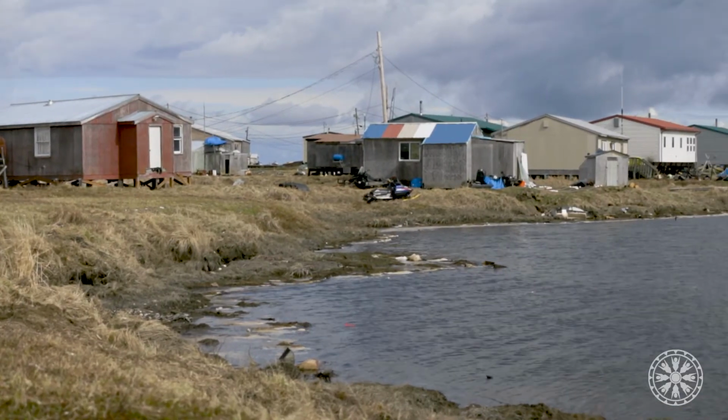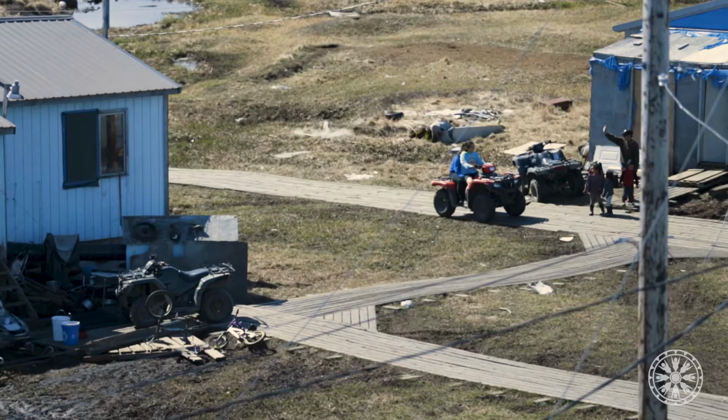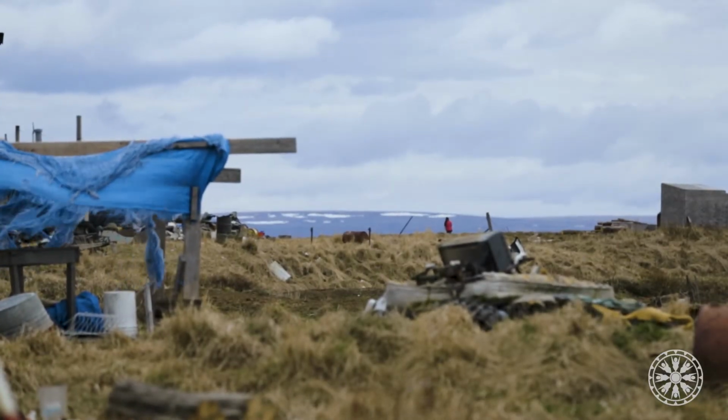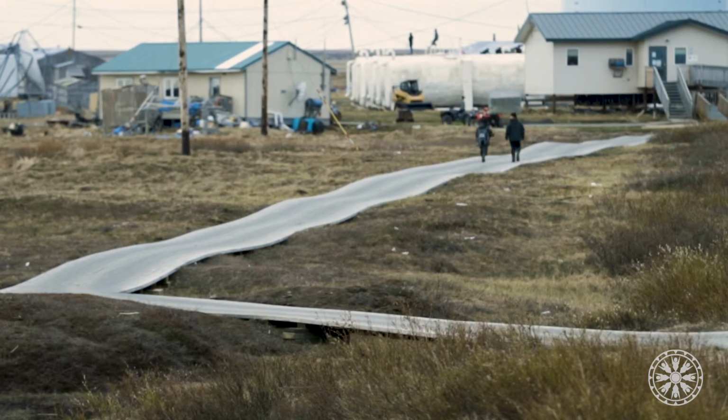It's 83 feet to the nearest house this year, so we're anticipating getting awfully close, which is one of the reasons why there is the need to start getting our residents out of the village. Eventually, in so many years, all this will be gone, eaten by erosion.